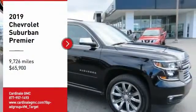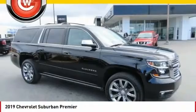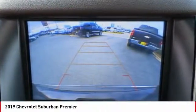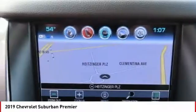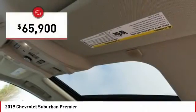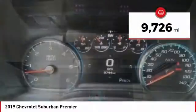Looking for the right vehicle? Check out the 2019 Suburban. Suburban excels at towing heavy trailers, hauling loads of people and gear, and enduring hard use and rugged terrain, and is priced below $70,000. This vehicle has less than 10,000 miles.